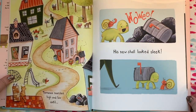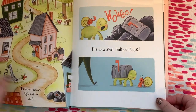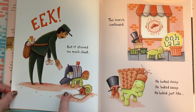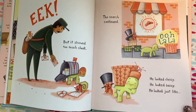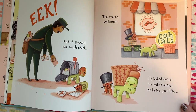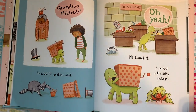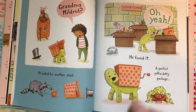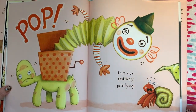He searched high and low until, wowee, his new shell looked sleek. Eek, but it showed too much cheek. Oh no. Well, the search continued, and he looked classy, he looked sassy, he looked just like Grandma Mildred. Oh dear, he looked for another shell. Donations. Oh yeah, he found it. A perfect polka dotty package. Pop! Oh, that was positively petrifying.